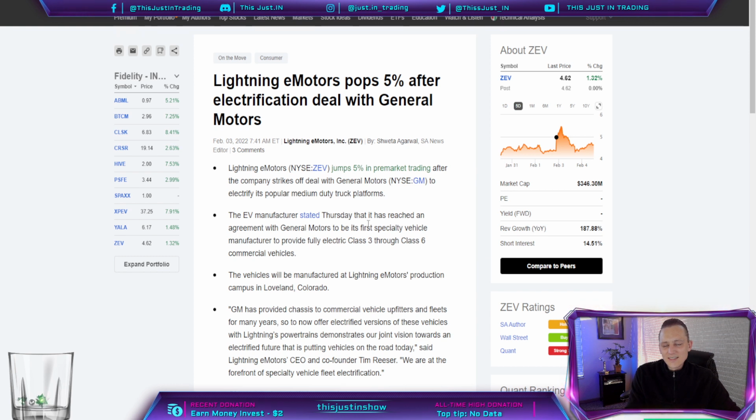And then you can see that they announced on Thursday that they have agreed to be the first specialty vehicle manufacturer to provide fully electric Class 3 through Class 6 commercial vehicles. And they're going to be manufacturing at the production facility in Loveland, Colorado, Lightning eMotors' facility. Guys, that's really cool that Lightning eMotors was chosen. Little tiny old Lightning eMotors was chosen by General Motors, one of the biggest auto manufacturing companies on the planet. Very, very cool stuff.